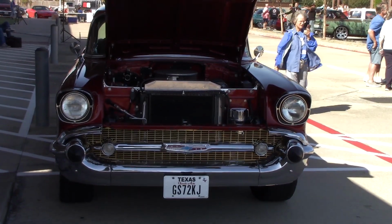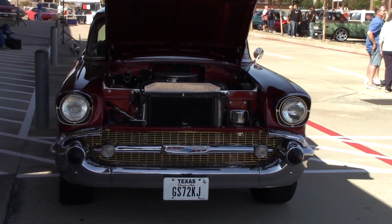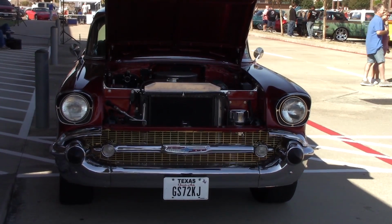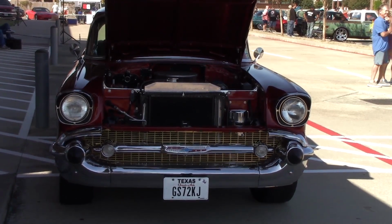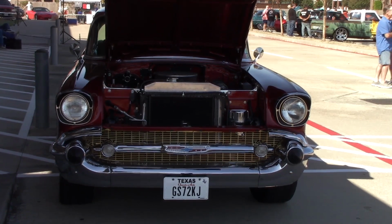Well, a beautiful '57, two-door hardtop, maroon in color, and I'm thinking that Jeff has got that up on our screen. I can't see because the sunshine is too bright. Do we have the same problem that we did last week? Where I can't see where he's at. Well, it's right here.